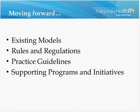So, during this webinar, we will explore different models of remote pharmacist services. We'll discuss policy and regulatory issues, examine existing guidelines for implementing the service, and we will point to programs and initiatives that are moving us toward enhanced medication management, moving us toward a reduction of adverse drug events, and better care, better health, and less cost to our healthcare system.